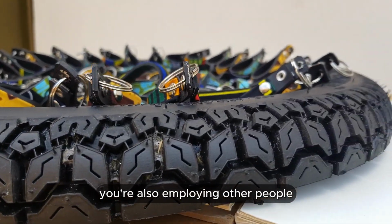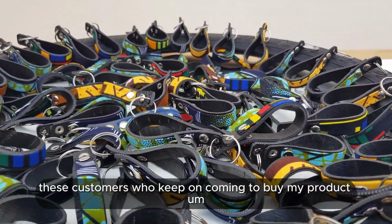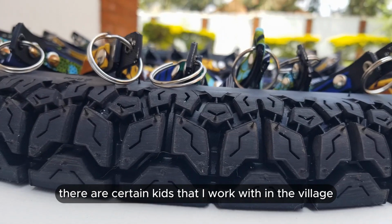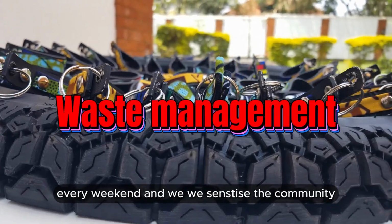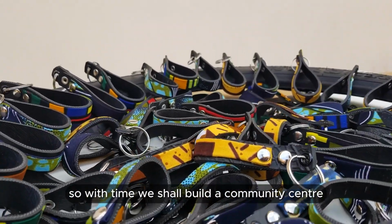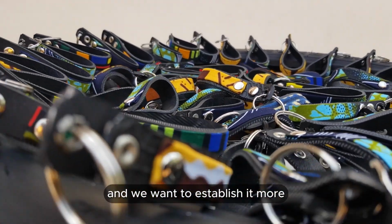And as you're making money from trash, you're conserving the environment, you're helping that tree grow properly, you're helping that flower grow properly, and in so doing, you're also employing other people. And with the support of these organizations, these customers who keep on coming to buy my product, I believe I'll be able to establish a recycling center with time. Because right now, there are certain kids that I work with in the village. There's a certain community where I normally go every weekend, and we sensitize the community. We give life skills to different children in the community.